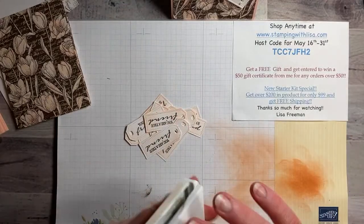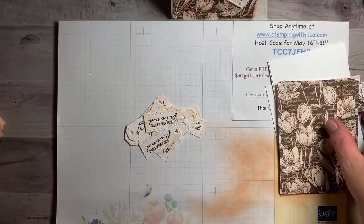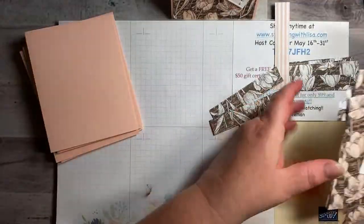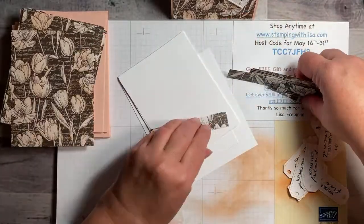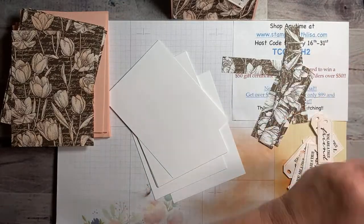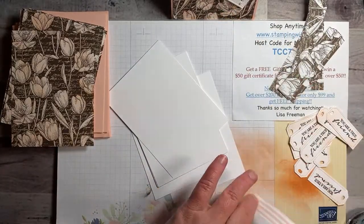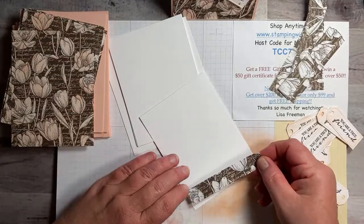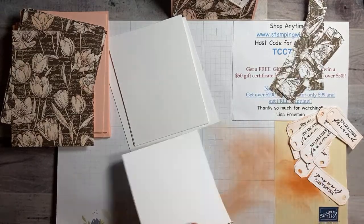All right, so we're done sponging. So now all we have to do is put them all together. So let's do the inside first. The inside is just the white paper with these pieces. So we're just going to get the glue out. Well, actually, I'm just going to use tape for that. That'll be quicker. All right, so just put a strip of tape and put it down. Make sure it's going the right way, right down at the bottom. And this one is just a sliver over.